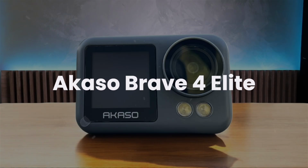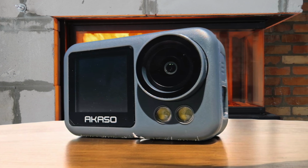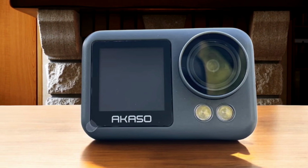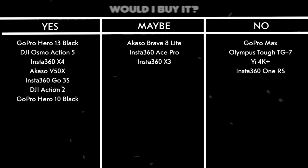Akaso Brave 4 Elite. This budget-friendly action camera boasts 4K 60 FPS video recording and 20 megapixel photos, which sounds impressive on paper. However, the video quality doesn't quite live up to the specs, especially when compared to higher-end models. The built-in 64GB storage is convenient, but the lack of support for external memory cards can be limiting for some users. While it comes with a variety of accessories, the overall build quality and performance leaves something to be desired.